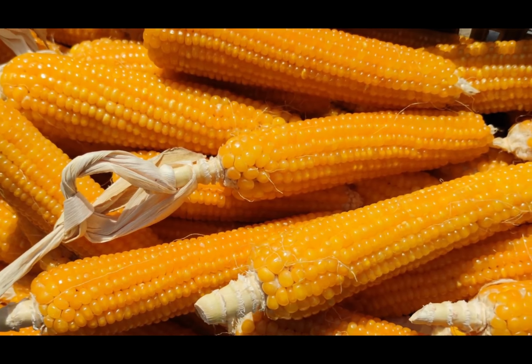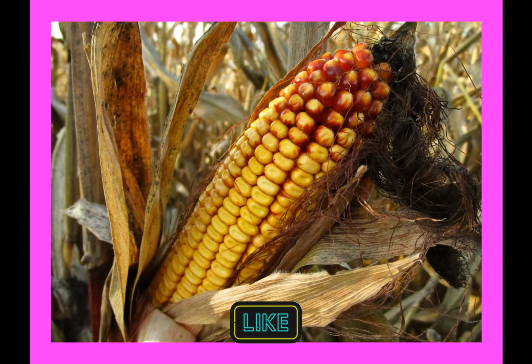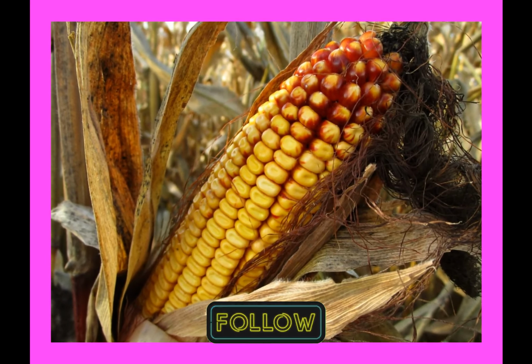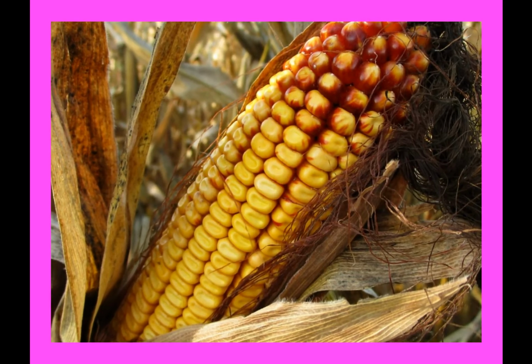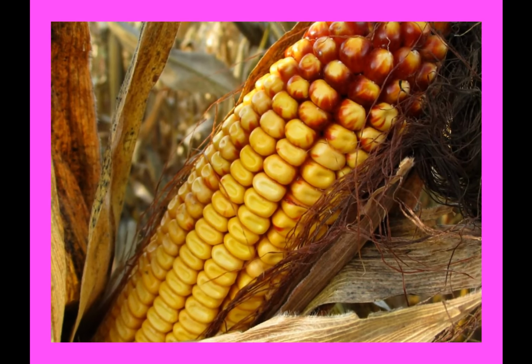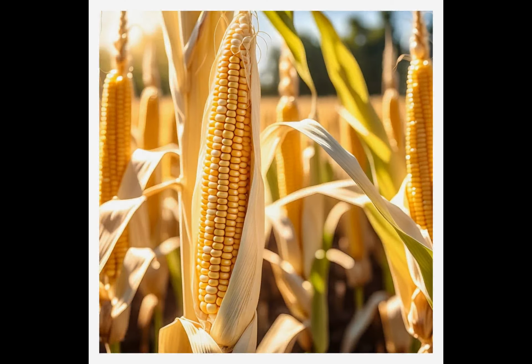Sweet corn's journey through history is as rich as its flavour. From Christopher Columbus bringing corn seeds to Europe in 1493 to the Native American tribes cultivating sweet corn, it eventually became a beloved food in the southern and central regions of the United States.